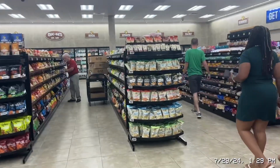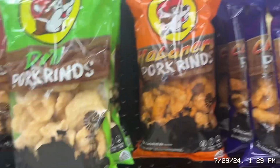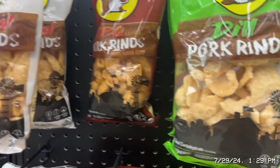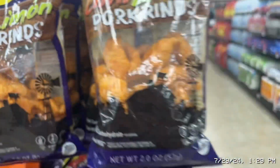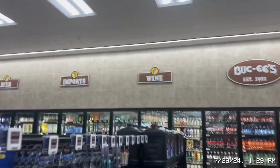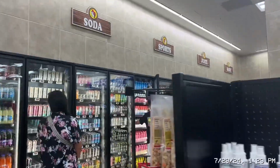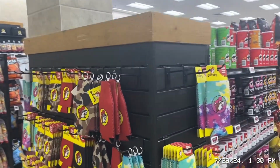But we're gonna take a look at the normal gas station food items. The north side of the store. And of course, pork rinds. Different types of pork rinds. You got the barbecue flavored, dill pickle, habanero hot, chili lemon. Of course, back here are the sodas. Or you got beer, imports, Bucky soda, sports juice. I got water already in the car, so I'm good with those. I still haven't found the beaver nuggets.